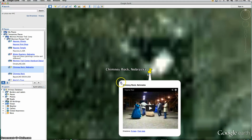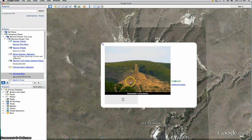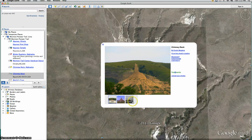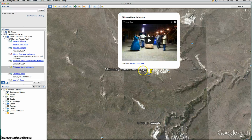All right, here we are. In Chimney Rock, we're going to look at these three pictures of the actual Chimney Rock. Notice how tall this rock is. Can you imagine how excited the pioneers were to get to this landmark? They frequently danced at night in order to remain happy. Watch this video of the Virginia Reel, and then we will learn it as a class.